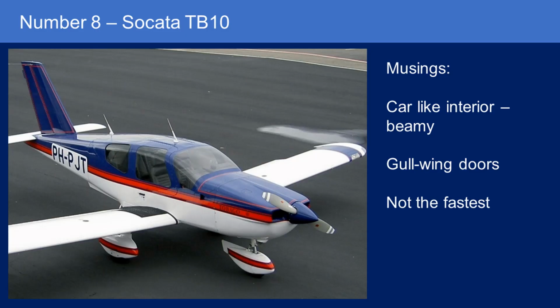It's got a great car-like interior, and to use a boating term, it's very beamy, very wide. Has gull wing doors, which I just think are quite nice, especially on a hot day, but it's not the fastest.